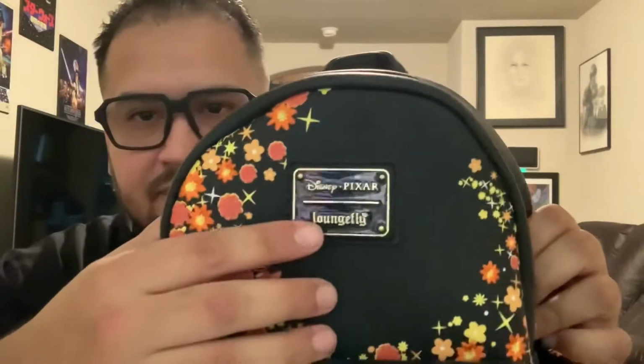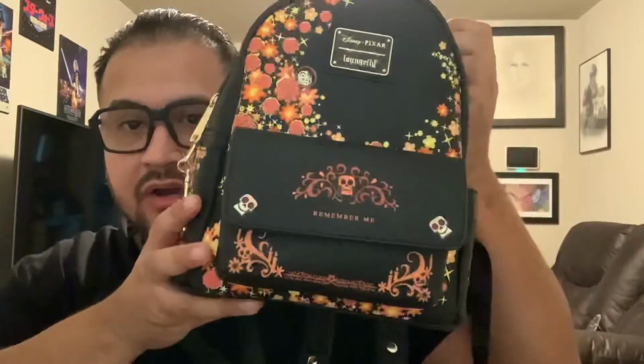And anybody likes Loungefly, I don't collect it. My girlfriend collects it, so this is her merch. But yeah, I like it. It's pretty nice. But yeah, it is, baby. Loungefly, I think it's owned by Funko. So if you guys want to get this, the Coco. Look at that. That's really nice.